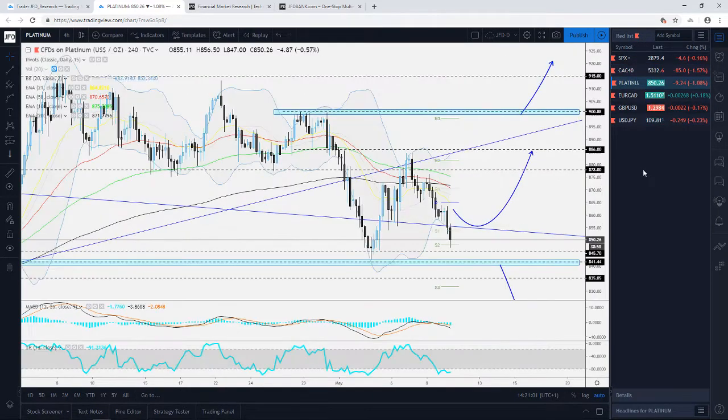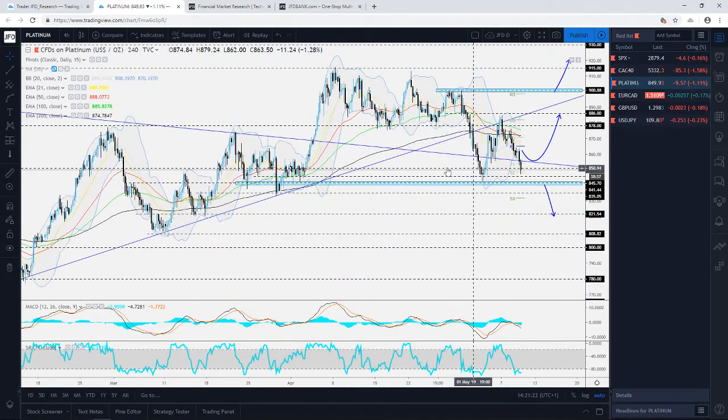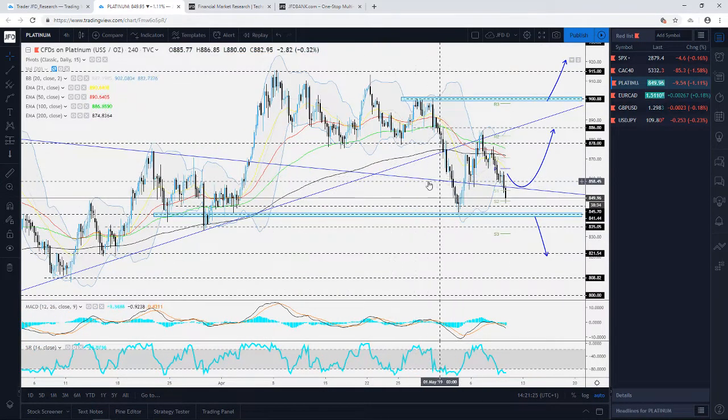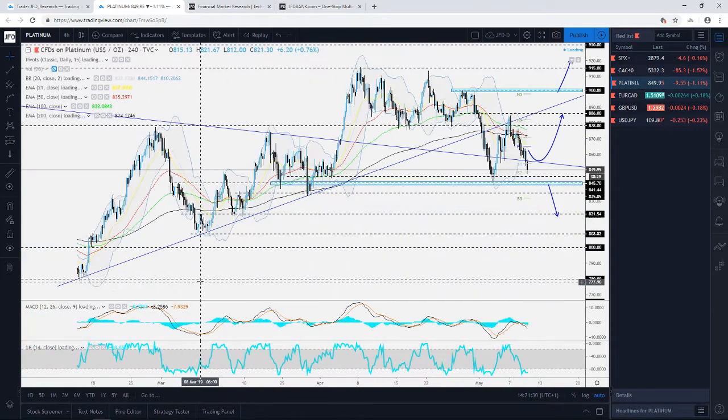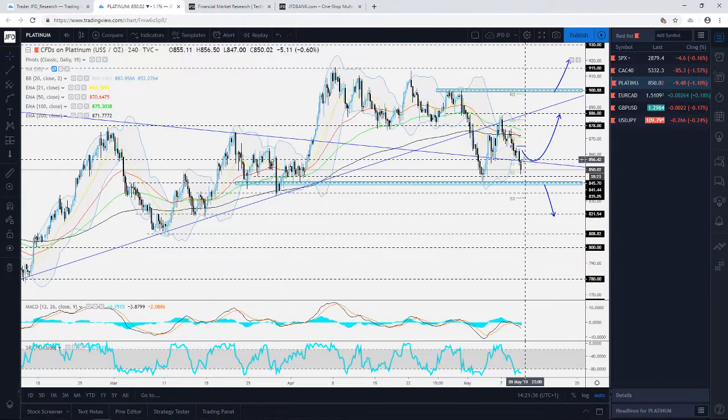Jumping into one commodity, or should I say precious metal, one of my favorites, platinum. Now I talked about this one as well, and this is what I was talking about. This little area here is causing us a little bit of trouble, let's put it that way. So it did travel back up above this long-term downside resistance line taken from the highest point of 2011. Then it traveled higher, then tested this short-term upside support line from underneath and retraced back down, and now it's falling back below this long-term downside resistance line again.